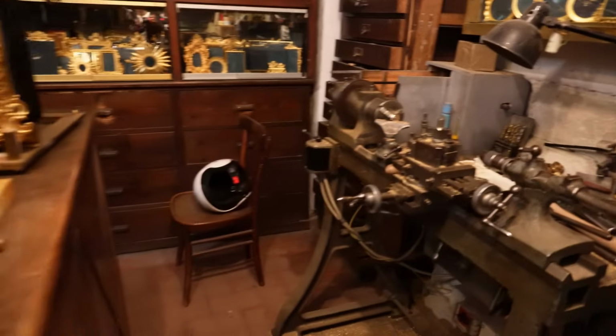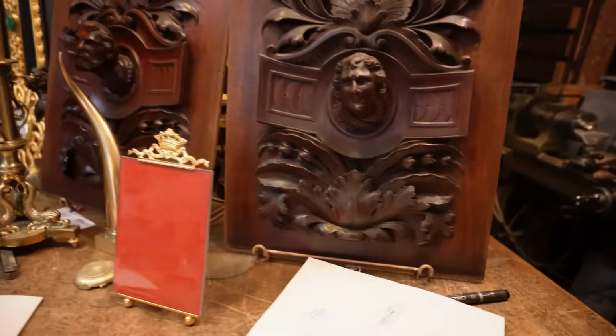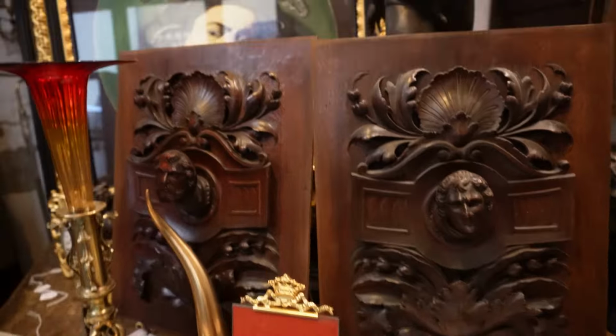That's Medusa? And this Medusa, yes. And another wine window.